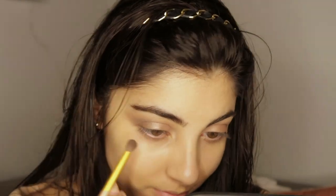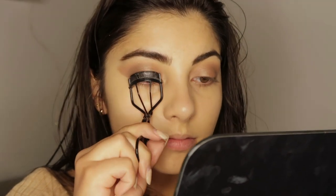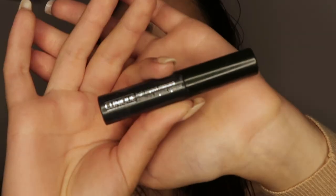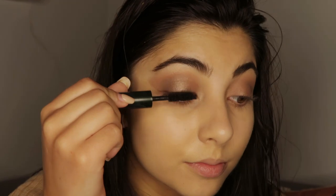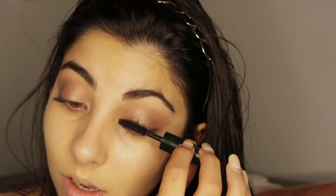Underneath my eye as well. I'm going to take some of the concealer again and just clean it up. Just going to curl my lashes now. Taking my Clinique mascara. I'm leaving my lower lashes today just because I don't feel like doing them.